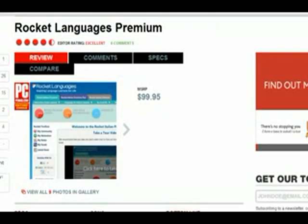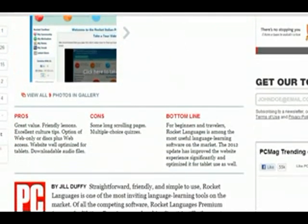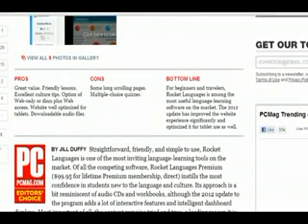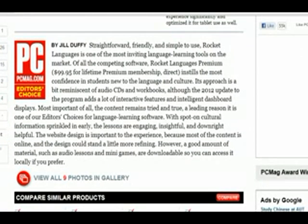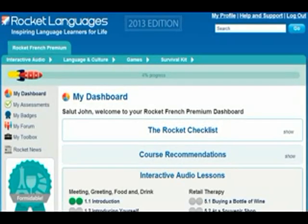What's different about us? Here at Rocket French, we want to get you speaking French quickly and easily with a perfect accent. We also want you understanding French while cutting your learning time by up to 50% and having fun while you're at it. So, how does Rocket Languages get you speaking confidently right from the first lesson?